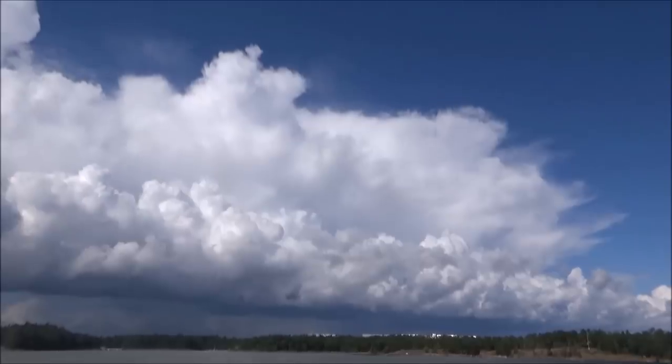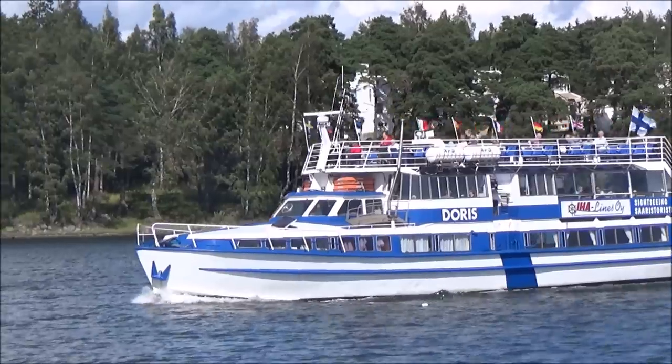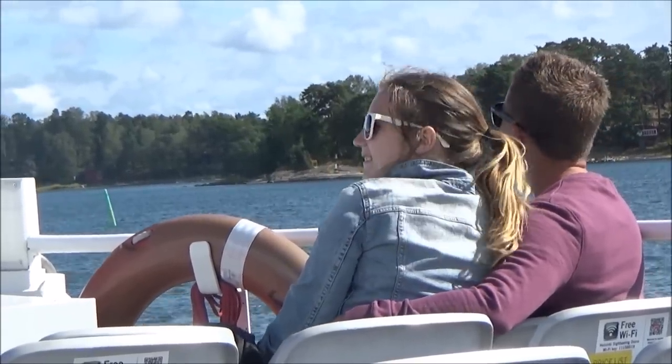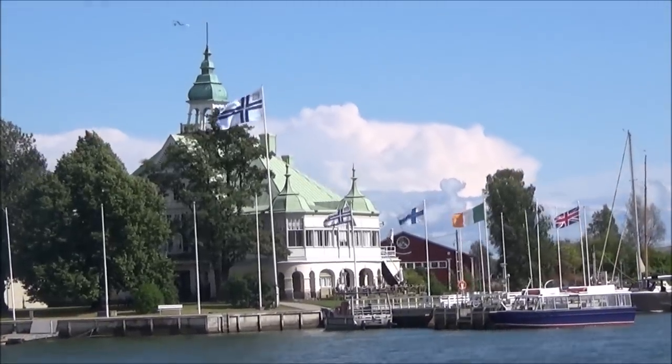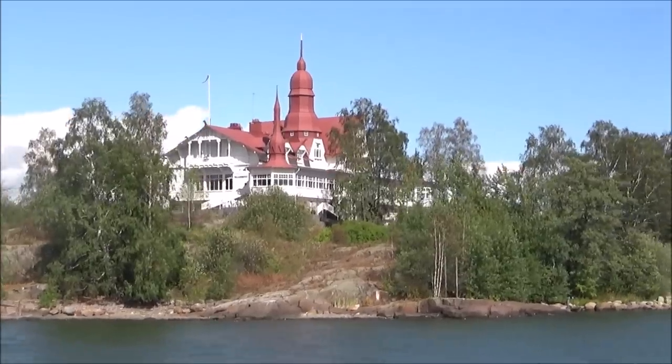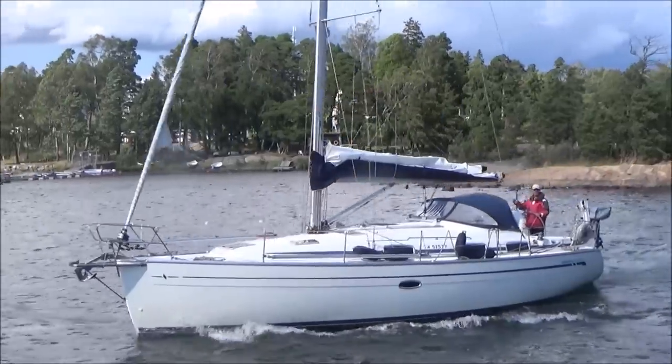During one of our afternoons in Helsinki, we hopped aboard the Helsinki sightseeing cruise. The trip was an hour and a half in length, and we got to see the various islands that make up the city's archipelago. It was a beautiful sunny day with blue skies, and we saw a lot of sailboats out on the water.